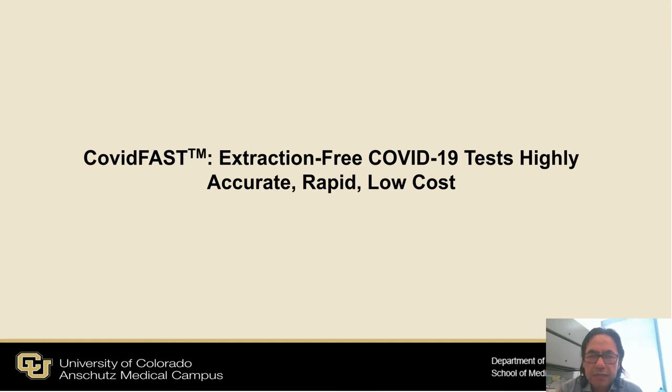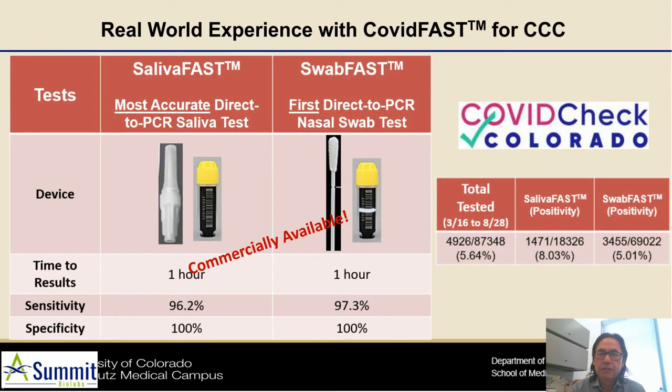So first is COVID-Fast, which is an extraction-free COVID-19 test, highly accurate, rapid, and low cost. Depending on the sample, you use either these straws for saliva collection, or this swab with a proximal breakpoint for swab. The reason we use this, as you see the yellow tubes, is that later we can move this sample collection into a 2 ml cryovial, which fits our high throughput detection workflow. Saliva-Fast is the most accurate direct PCR saliva test, while Swab-Fast, by using our proprietary viral transport buffer, is the first direct-to-PCR nasal swab test.